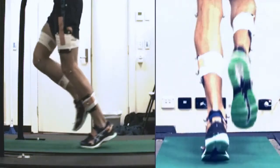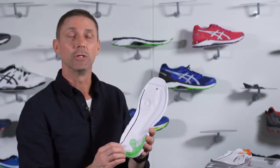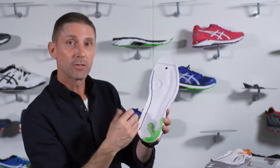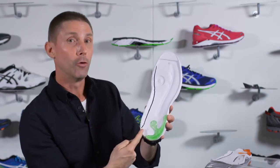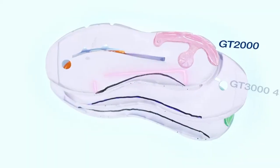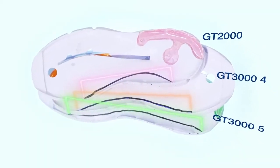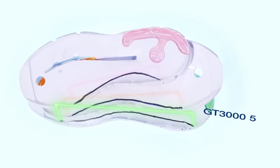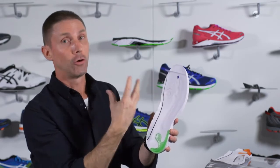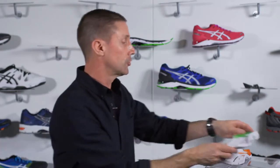Now with the GT3000 version 5, there is a slight change in the Duomax, and what we've essentially done is we've made the Duomax further inside the shoe, but we've brought it further back. Essentially what this is going to mean is that it's going to come into play a lot sooner, particularly for those foot types that land heavily at the rear foot and evert very quickly. So the posting is further back in the shoe and also further in the shoe. And of course, as we continue to move forward, it's past the big toe or the hallux, and again, trying to stop this foot type from falling off the platform. So we see this as a really great addition to the shoe.